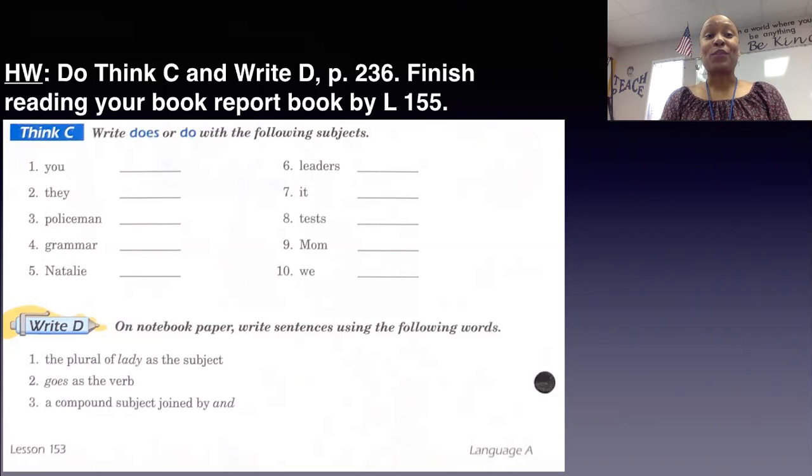All right, and then for Think D, you're going to need a separate sheet of notebook paper. You're going to write sentences using the following words. So number 1 is asking you for the plural form of lady. Obviously, it would be ladies. Watch your spelling there. And number 2, you're going to use goes as a verb in the sentence. And finally, for number 3, you're going to ensure that there's a compound subject joined by and. So that should be interesting.